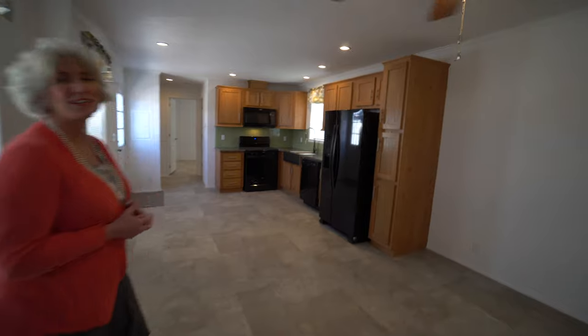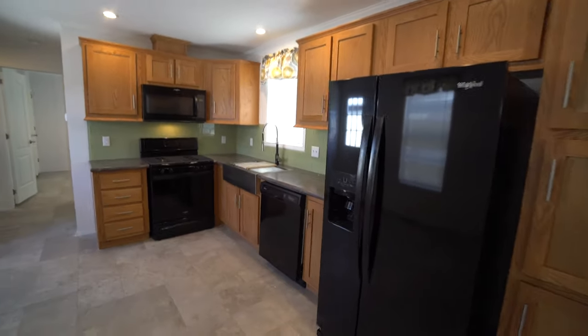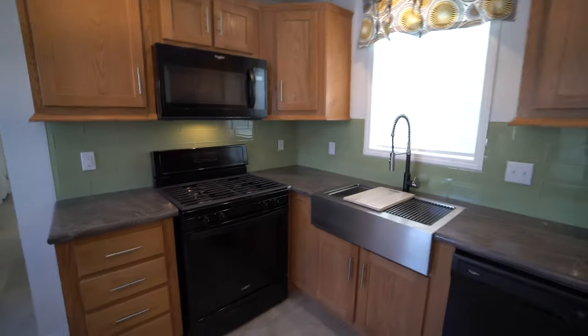So take a look at the kitchen one more time. It really stands out. This house is very appealing. It's very modern and sleek looking, and we're really thrilled to be a part of it.